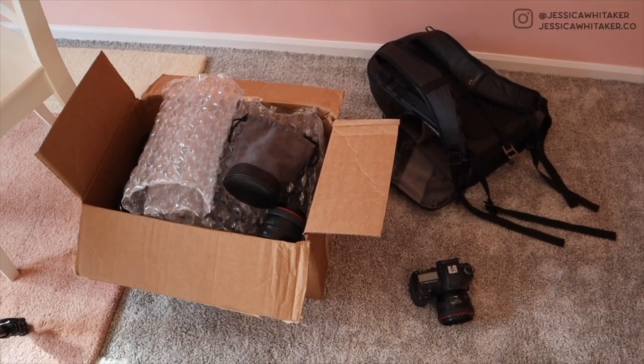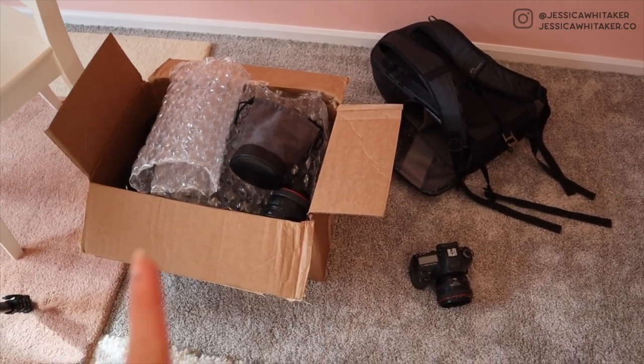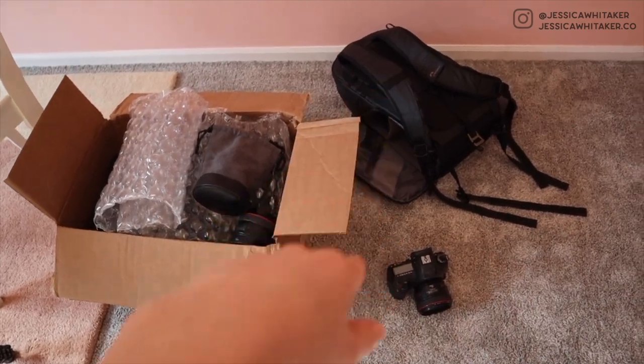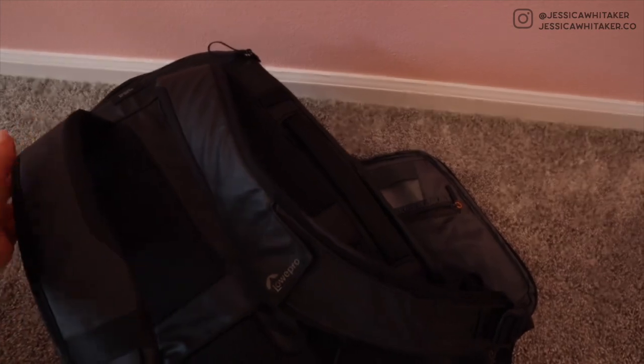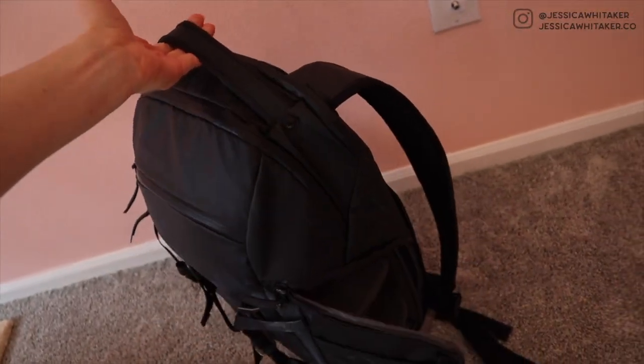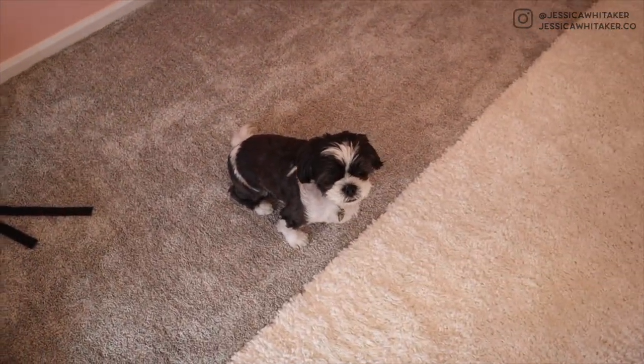What I need to do is pack up the Nikon camera and lens, and then my Mark IV, and then the lens into my Lowepro bag, as well as my filming equipment. This is my backpack that I have used and loved for years. This is the Lowepro Freeline. I'll link it down below. And this is my wonderful dog, Bumblebee.